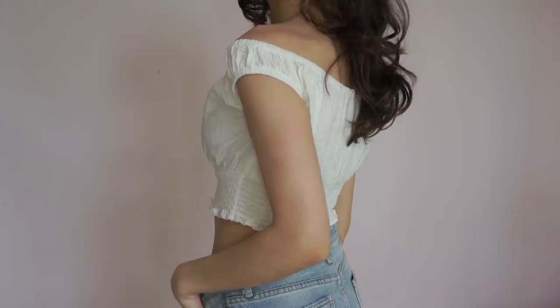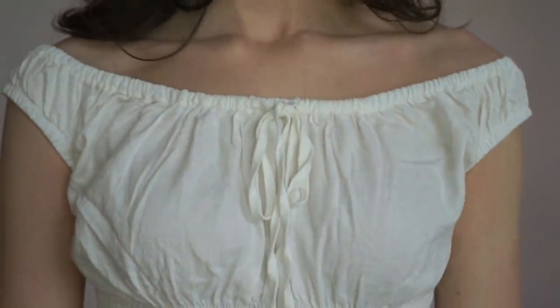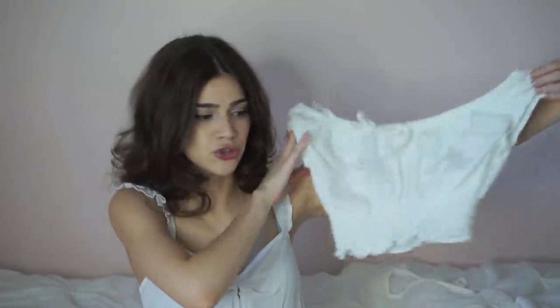Okay, next up I have another one. This is from Brandy. It's kind of similar to that first top I showed you, but it's still really cute. So this is what it looks like. It's more of a cream color than it is a white. That first blouse that I showed you is a little bit more white than this one. They're really similar in colors though. So this one's kind of a cute little crop top. I'll probably wear this with those high-waisted jeans that I showed you. It'll be super cute in summer, spring, whatever, girl, it works.